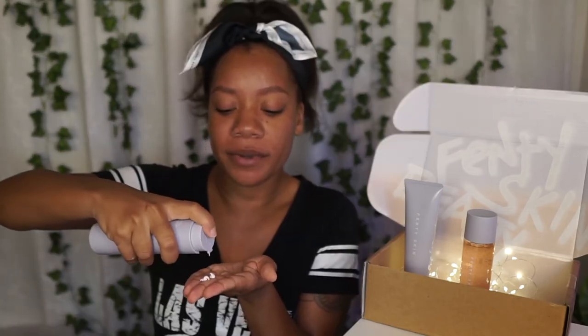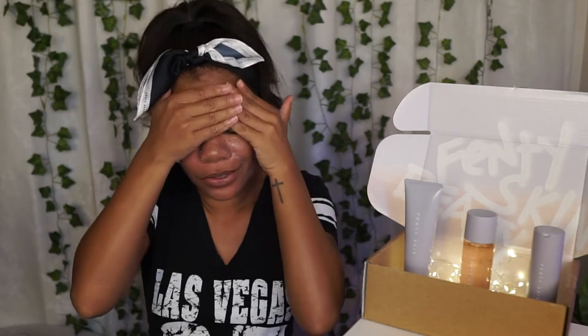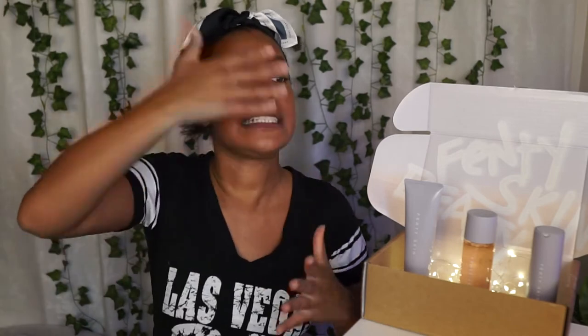Like, girl, Fenty Skin, y'all was coming for their necks and y'all made a statement. So I'm gonna go ahead and just apply this generously to my face because y'all know I have super dry skin and I really need all the moisture I can get. So as far as the actual moisture coverage, I really feel like this put an entire barrier of moisture up. Like, if you threw water on my face, I feel like it would slide right off because that's how moisturized I am.